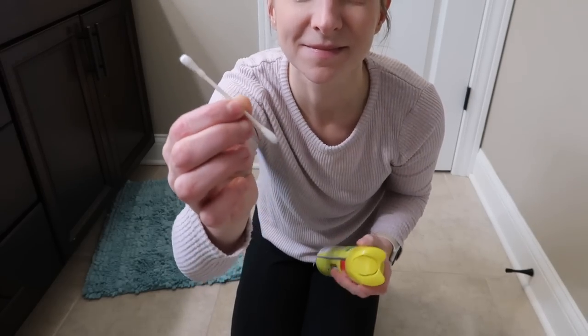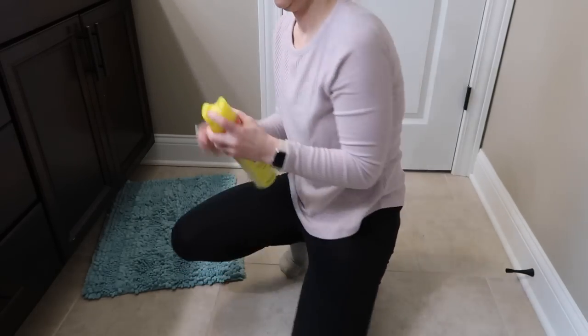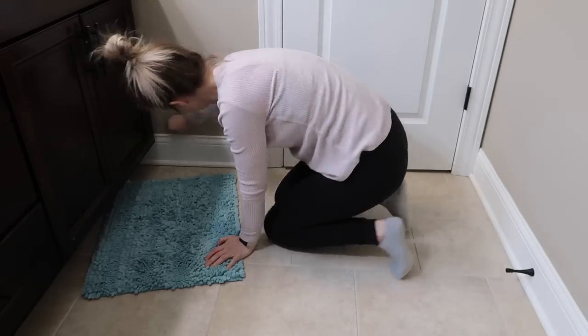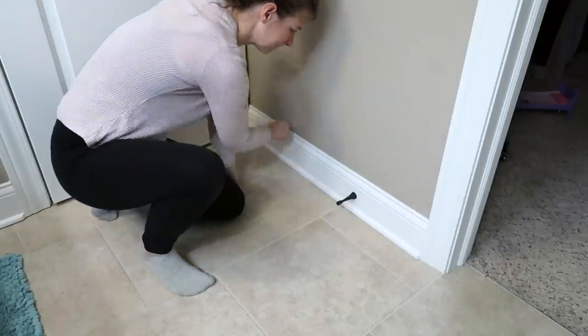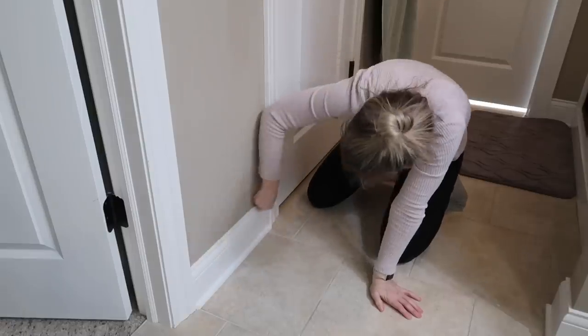As I was getting ready to clean the baseboards, I realized that the top of the baseboards was kind of hard to clean, especially because there are some corners that are hard to reach. And because I'm doing some true deep cleaning, some spring cleaning, I wanted to really get in there and clean it. So I grabbed a Q-tip to get into those corners on the baseboards, and it really helped.